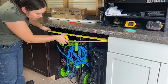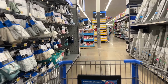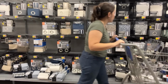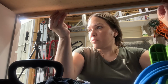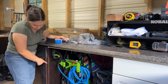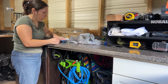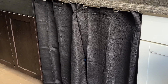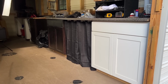Oh, okay. So these open spots kind of look cluttered to me, and I would like to cover them somehow, so I measure the space so that I can get curtains. I was trying to find brown curtains that kind of match with the cabinet, and I didn't want anything too light because they'll probably get dirty quicker. Man, I really wish I could find brown ones, but it's okay. I think this will do for now. See, now you can't see the mess.